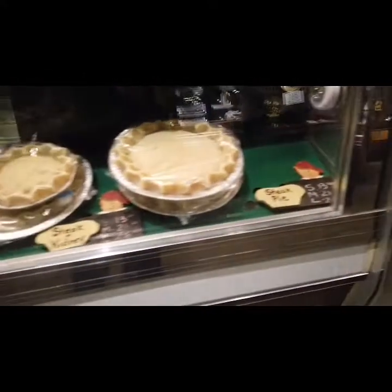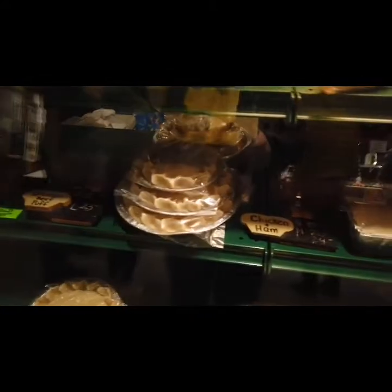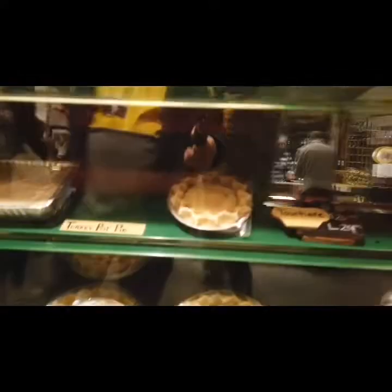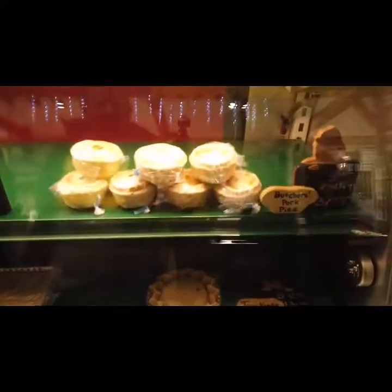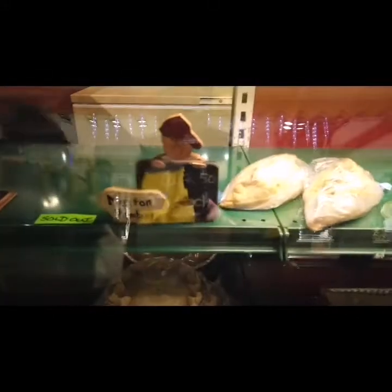So they have steak pie, steak and kidney, pâté chinois, chicken pie, spicy vegetarian, herb vegetarian, the drunken beef puff, chicken and ham, the turkey pot pie, tortilla, the butcher's pork pies, Cornish pâté. Melton Mowbray is not there, but we have finally the mushroom dambrief.